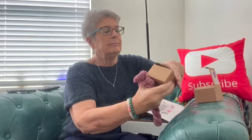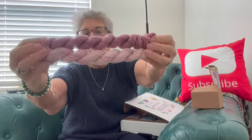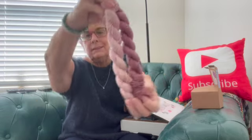I've opened day 1 and day 2 and day 3. Let's see, what do you think it is? Let me show you. I put these back in the boxes. I probably shouldn't have. This was day 1. And this was day 2. Do you think we're going to get a lighter pink? Some kind of fade going on? What do you think? Do you think it's pink, blue, green? I don't know. But it's day 3.